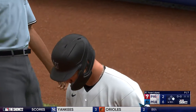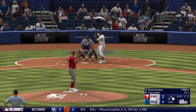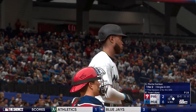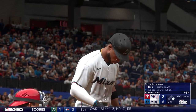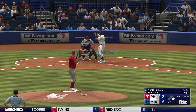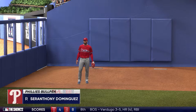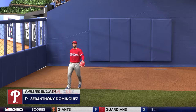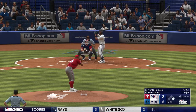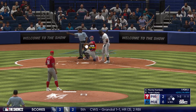The center fielder, number 3. This is Monte Harrison. And he swings and misses at the initial offering. The pitch. Stirring in the Phillies bullpen, Sir Anthony Dominguez up and throwing. Next offering is in for a strike. That's count 1-2.